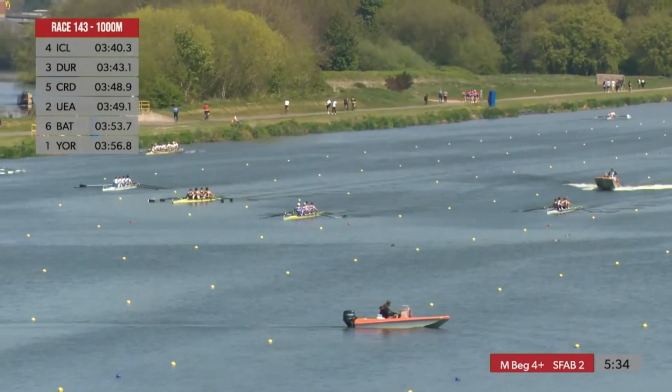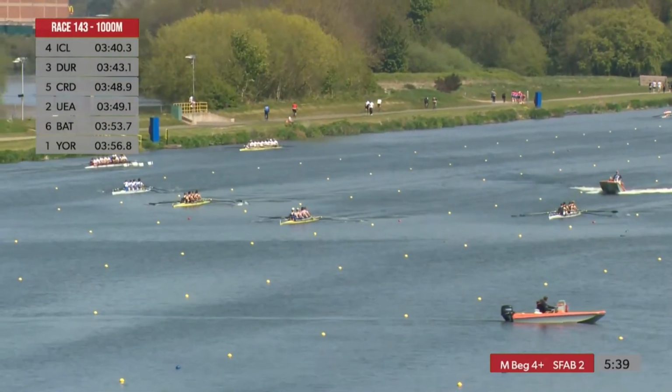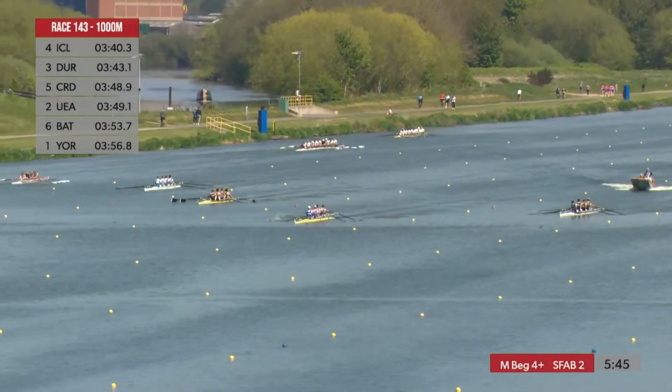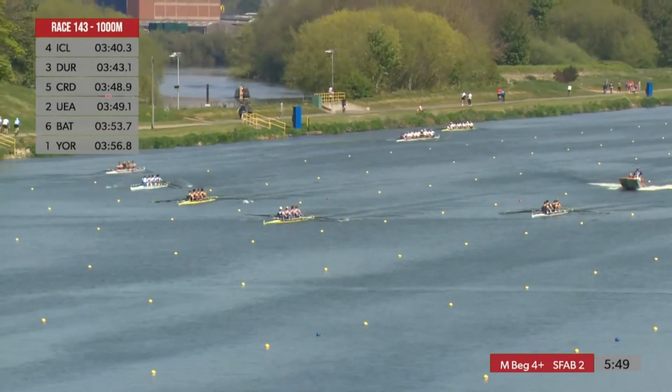It is obviously now all mental as the pain kicks in at the 1,000 metre mark. But yeah, will be really interesting to see if Cardiff can keep this lead over UEA.